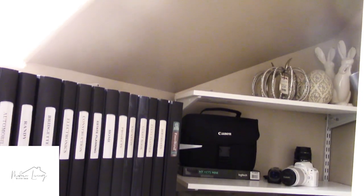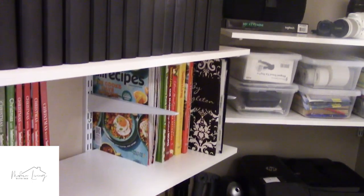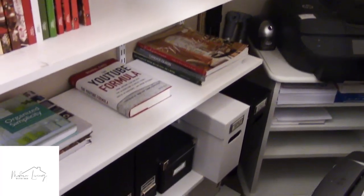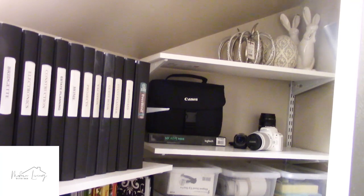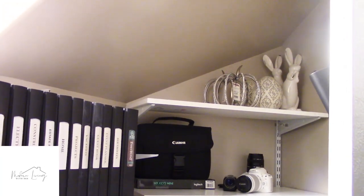So I am pleased how everything turned out. We'll do a little run through so you can see how everything is positioned in here. After I cleaned off that table and the bed, everything fits in here perfectly. So I'm quite pleased how it turned out. So we're going to talk about this side of the space, and we're going to start at the top shelf.